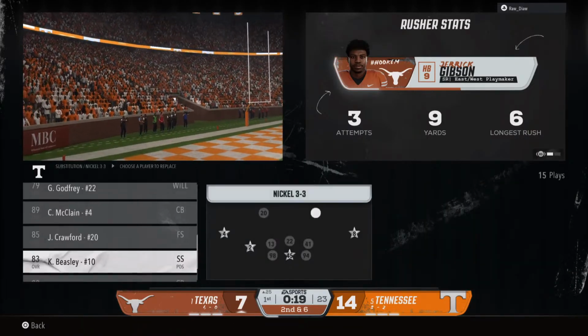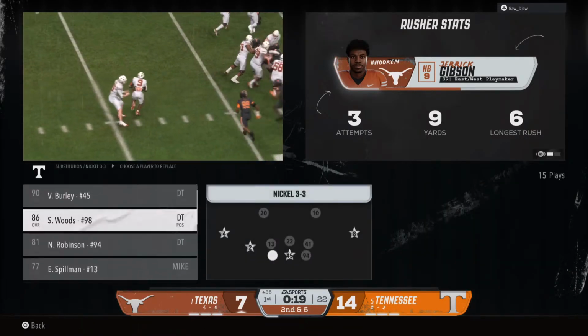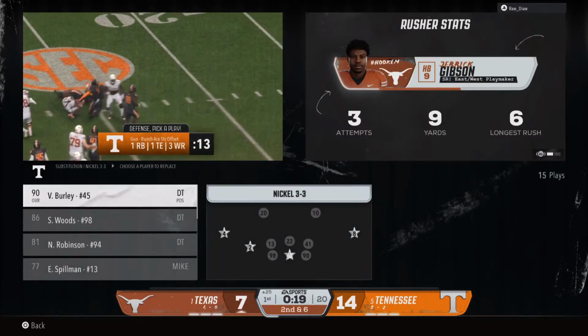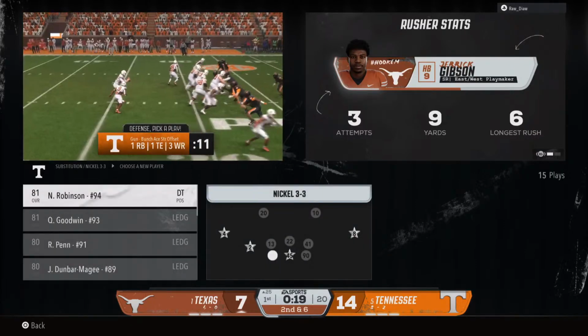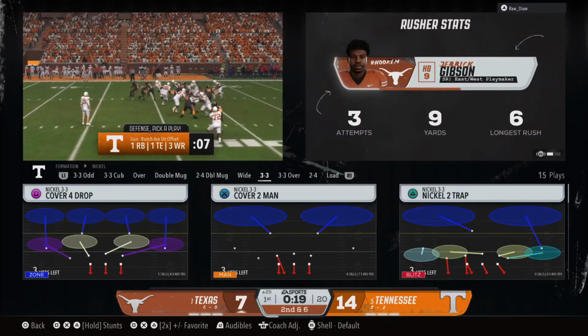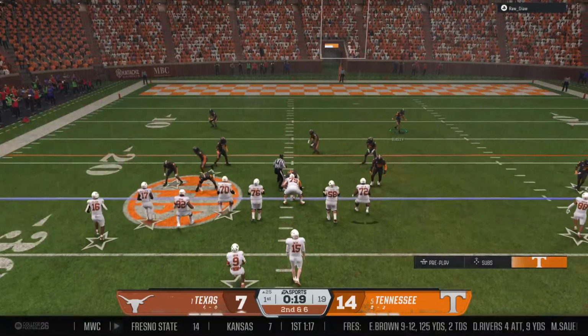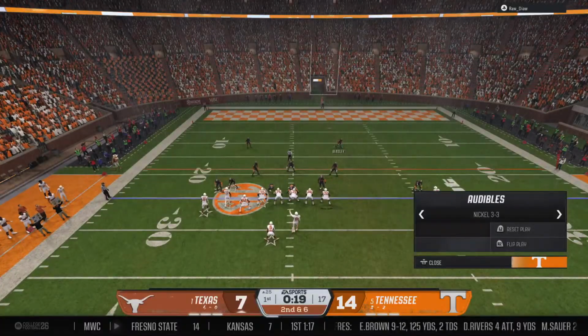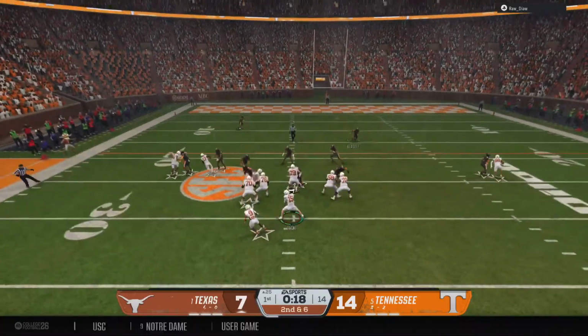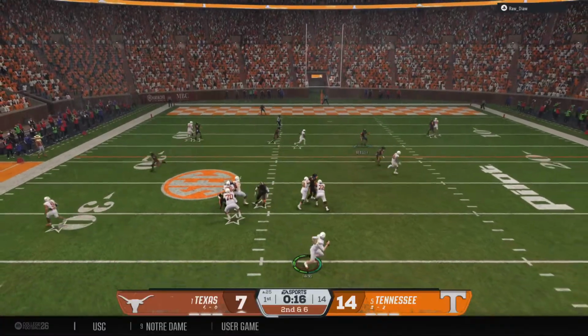Nice solid run here by this back. Did a nice job of just kind of finding that lane, pick up some positive yards there on 1st and 10. Getting set. Here's 2nd down. Quarterback drops back. They're going to test the secondary.